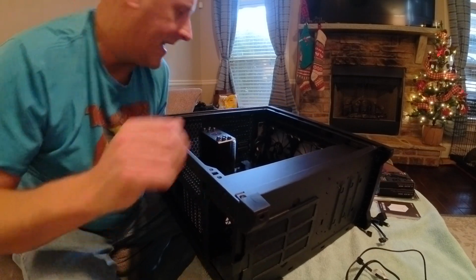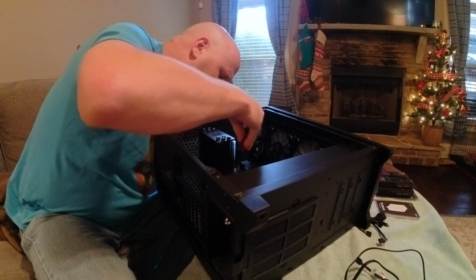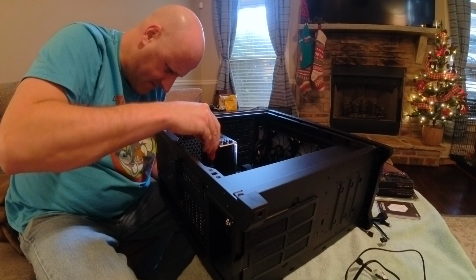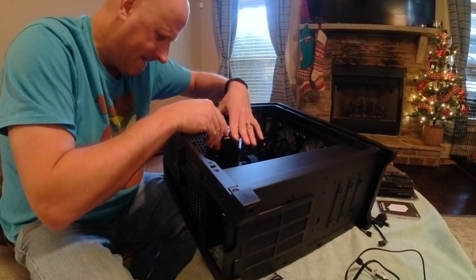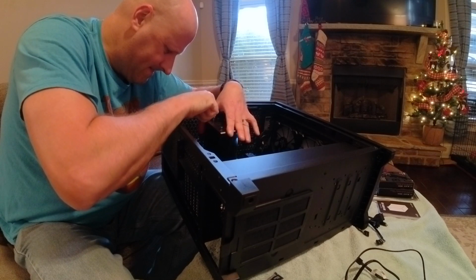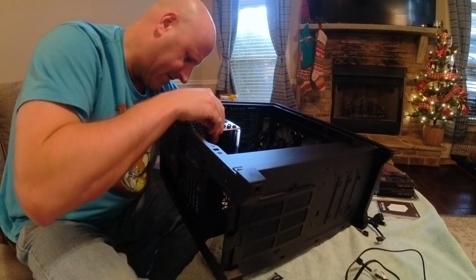All right. Now, get your small screwdriver that's probably underneath the damn computer that I'm trying to hold up. And what you want to do is get all these screws in there and start to push them down in. Okay. So we want to get them started threading into the mounting plate.